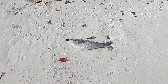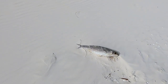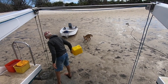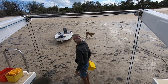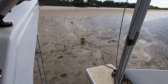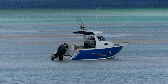One more mullet left. They haven't eaten them all. Another one. And another one. Hello, Mr. Dingo. You've been into mischief. Hmm? Yeah, he's a mischievous one. Been up into people's boats. Yeah. You come to check our boat out. Here's the proof. I got a couple of shots of him in somebody's boat earlier in the day.